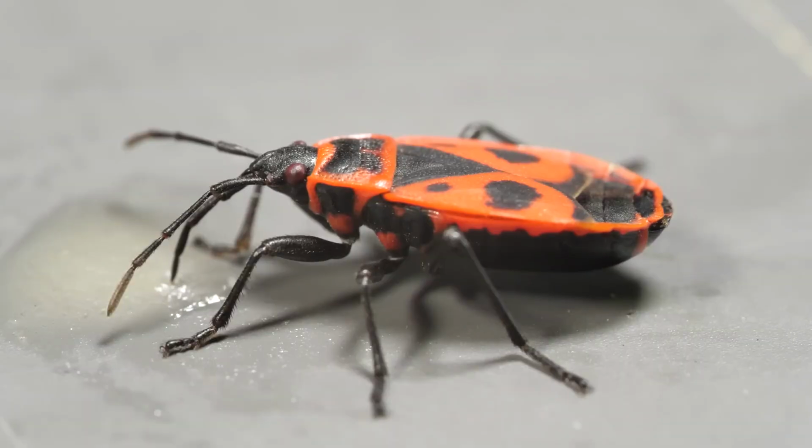But someone might say, okay, if the firebug is able to pierce through another insect, then isn't it possible that such an insect could bite a human? Or rather, to be correct, I should say sting a human, and the answer here is no.